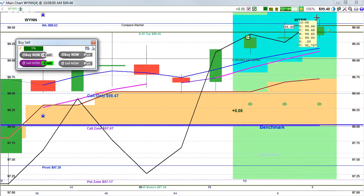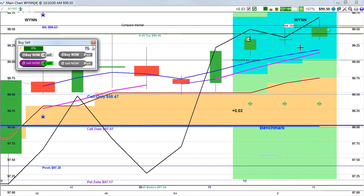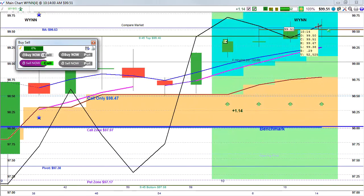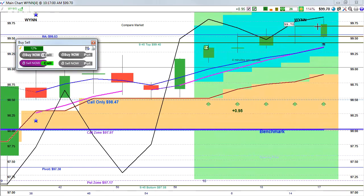Okay, now it made a new high. So it's a higher high, and the market's strong green again. So this is one of the ones that I would hang on to. The little green star is a marker that says it's breaking to the upside. So it's broken RA again and higher. And I'm at 5%, so I'm not even at my 10, so it's not decision time. 6%. I'm at 8%, 9%. Now I'm at 12%.